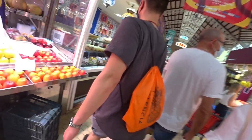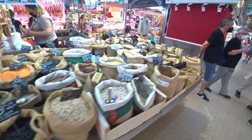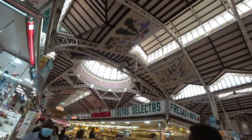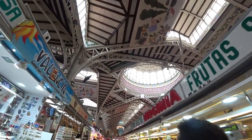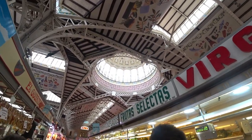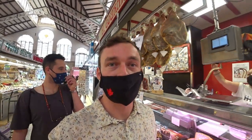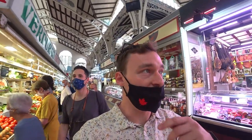I think I have to put my mask on. Come on. Wow. The beautiful jamon everywhere. Yeah, jamon is the best. Wow, look at the ceiling. This is exactly what the architecture here, the Valencian Art Nouveau, is all about. It's these ceilings and these exact colors. With 1,000 stalls, it's amazingly large in here and vast, and so many people come here for daily shopping.